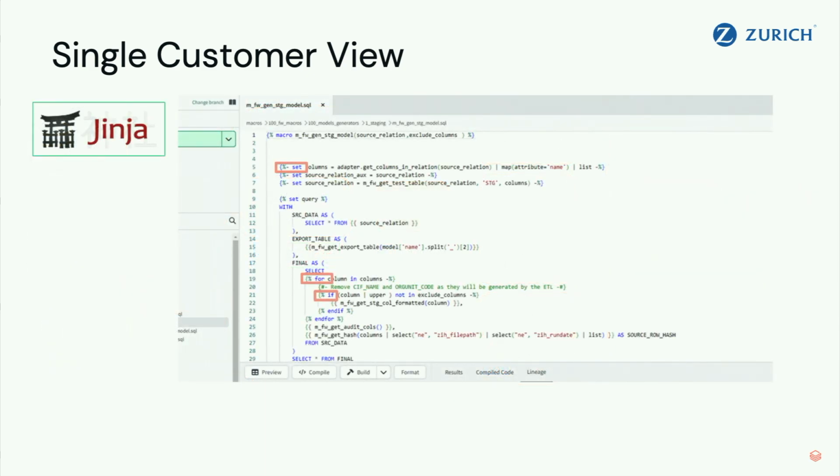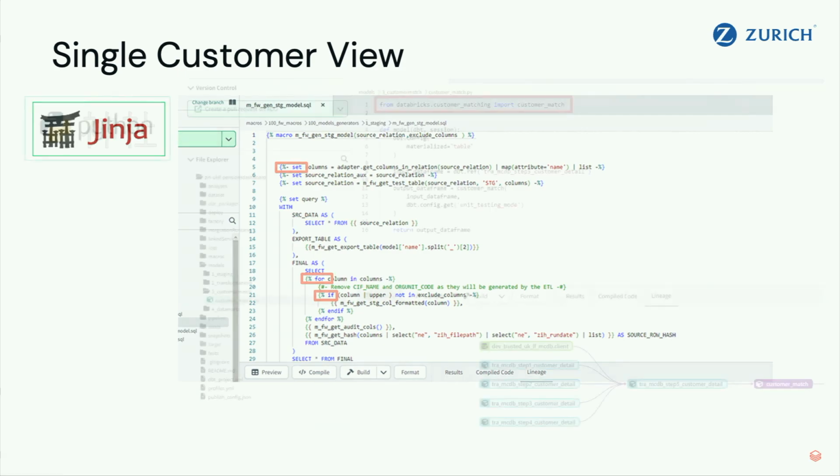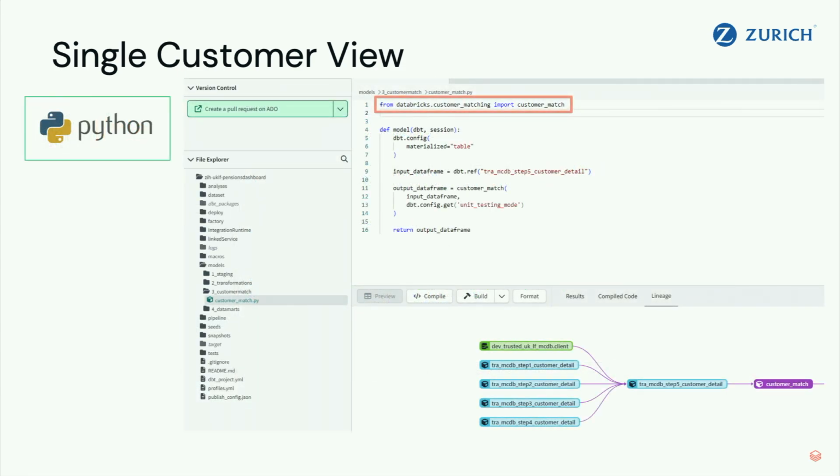Here I have put some examples just to show you what Jinja looks like. Basically, on top of SQL, you can use a set to set variables. You can create fors. You can create ifs. Something like the PL/SQL that we had in the past. So this gives SQL the extension to do something like this. And then where the magic comes in is actually the Python part, where now we can create a wheel. We can have our code, create a wheel, and then deploy it to some cluster. And with the import statement that you have there, from databricks.customer_matching import customer_match, we're importing the customer match algorithm, and then with just these few lines, we can use it in our dbt project.